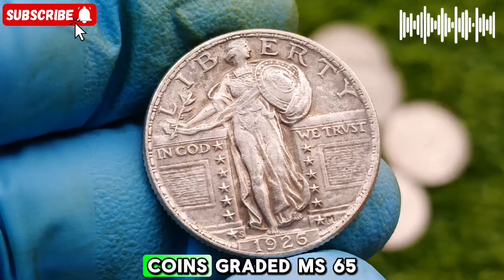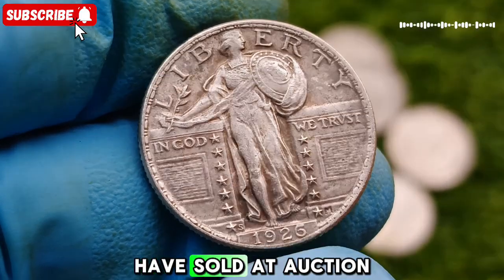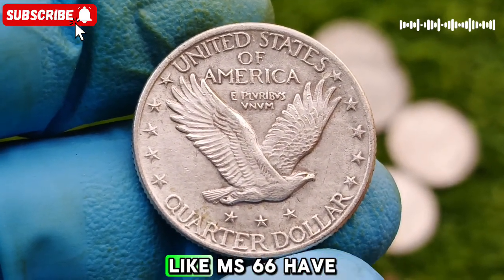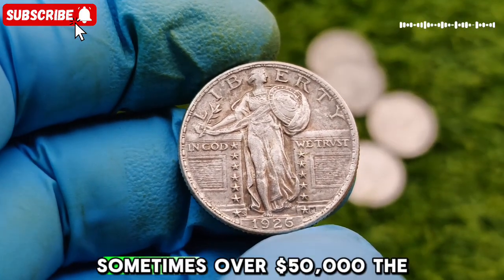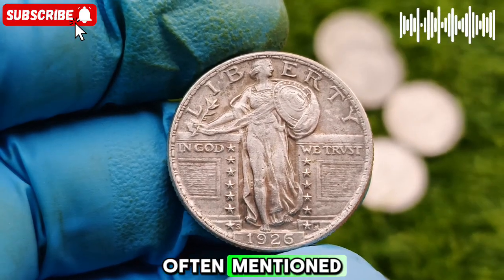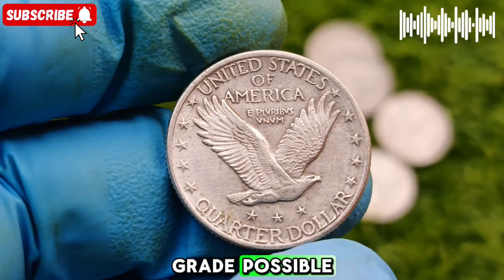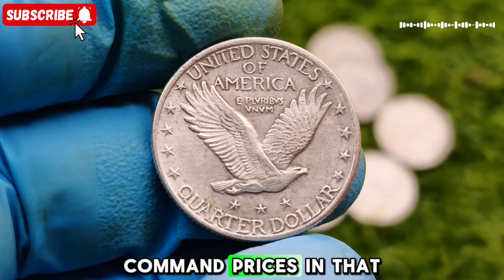a good deal. Coins graded MS65, mint state 65, have sold at auction for around $10,000 to $17,000 in recent years. Even higher grade coins, like MS66, have sold for tens of thousands, sometimes over $50,000. The $10,500 value often mentioned fits within the price range for a well-preserved MS65 coin. While not the highest grade possible, MS65 coins are rare enough and desirable enough to command prices in that ballpark.